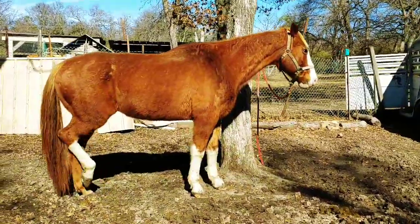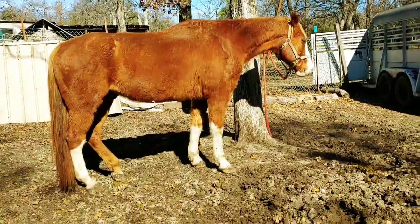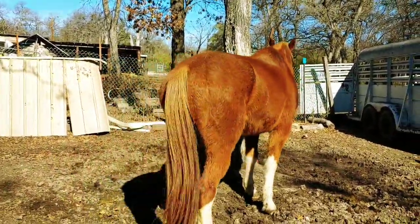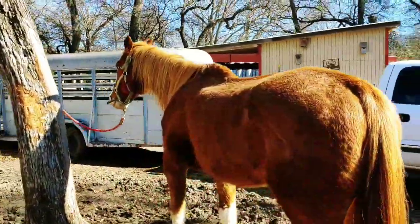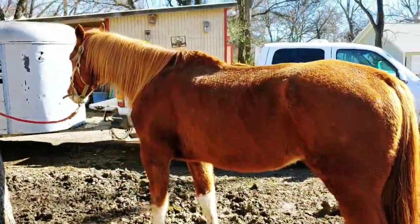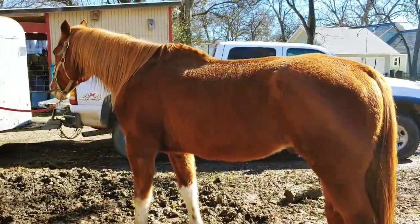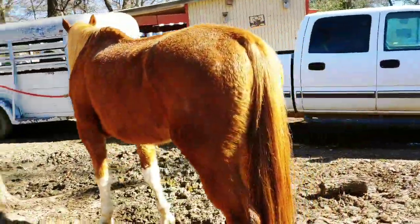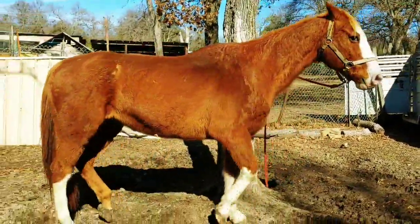Well, he's been here about a month, and he's gotten to the point where he stands tied pretty well. He pulled back earlier, but not too bad. He's been standing tied almost every day, and you can tell his overall body score is definitely improving. He's definitely got more weight on him. His coat is starting to get shiny, and he's looking really good.